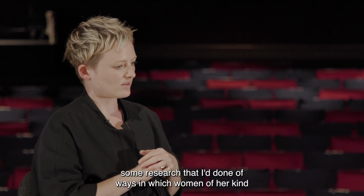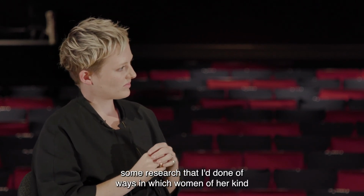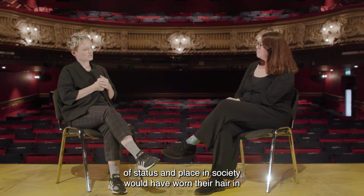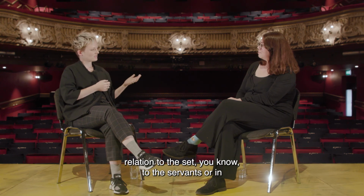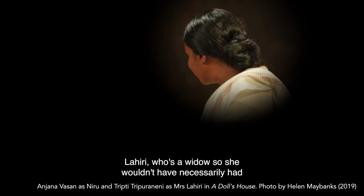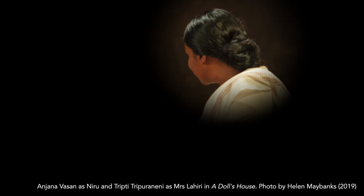And then we also fed in some research that I'd done of ways in which women of her status and place in society would have worn their hair in relation to the servants, or in relation to Mrs. Lahiri, who's a widow, so she wouldn't have necessarily had loads of embellishments.